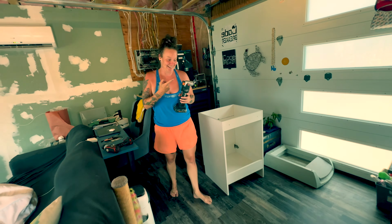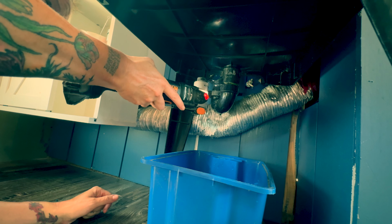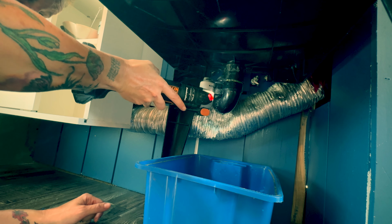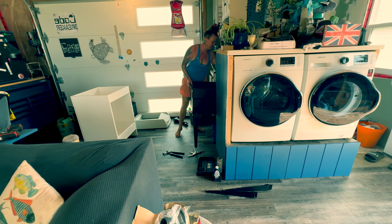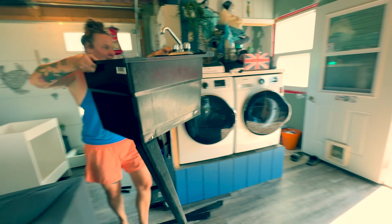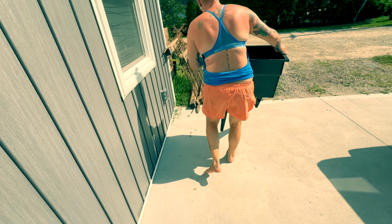That's how you cut plumbing out. Let's get this thing out of here. Go! Free! You need the taps though, right? Keep the taps. Wicked. Bye-bye. I'll take those off.